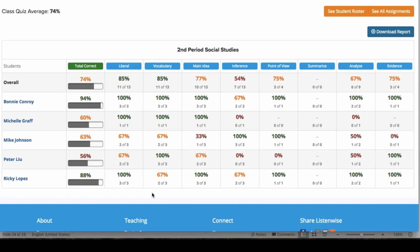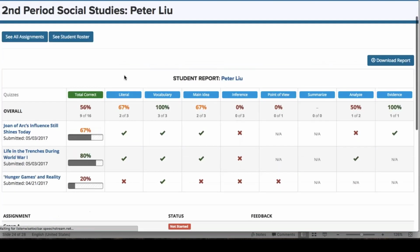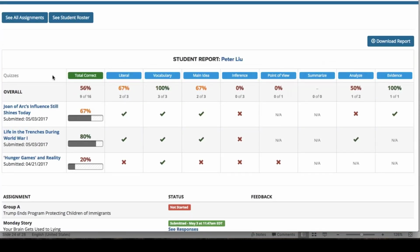If you want to drill down into a student, you can click on their name. Then you can take a closer look at their progress here and really see how they're doing across the board. By drilling down to this level, you can more easily see if a student is having a problem with a specific listening strand. So for this student, inference is the problem there.